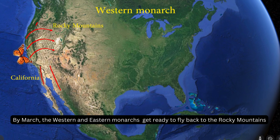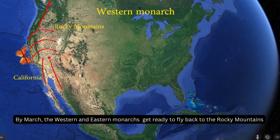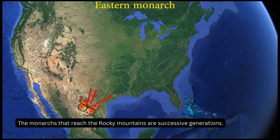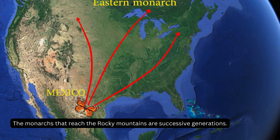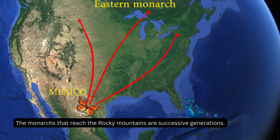As spring approaches in the month of March, both the western and the eastern monarchs begin their long journey back to the Rocky Mountains. However, the monarch butterflies that reach the Rockies in the summer months are successive generations and not the ones that arrived for overwintering.